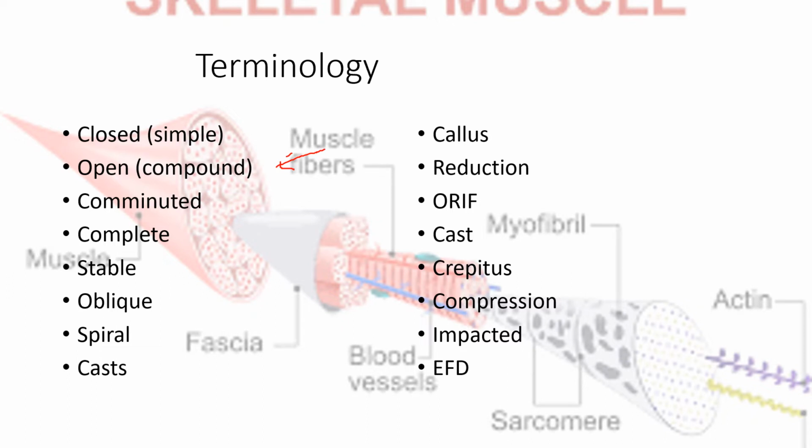Comminuted means there's multiple fragments. You know, in a regular fracture, there's just two fragments, one on each end. Comminuted, there's a bunch of little pieces. Complete fracture means it's all the way through the bone. Stable fracture means that you can see a crack in the bone, but that it hasn't moved. That's also known as a non-displaced fracture.